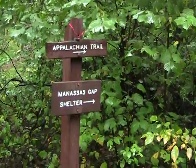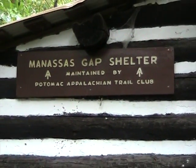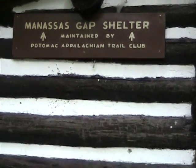Finally, here I am, Manassas Gap shelter, old enough to have been built by Civilian Conservation Corps. The logs that it was built out of are American chestnut, a tree which is now pretty much extinct in North America due to a fungus. But it's a really nice stop, great water source. Let's take a look around. Picking up some raindrops here, hope it doesn't hit the camera. This is the Manassas Gap shelter. Lovely old chestnut, American chestnut logs.